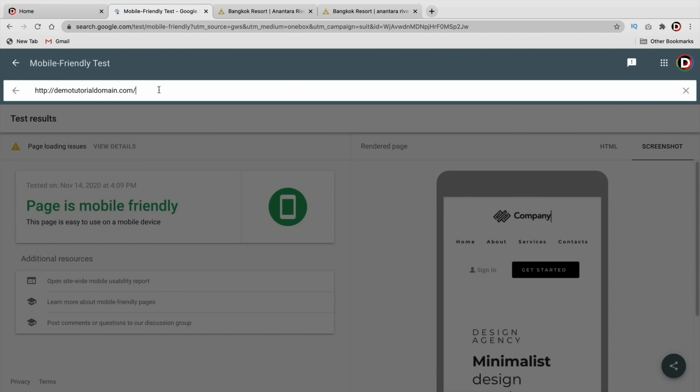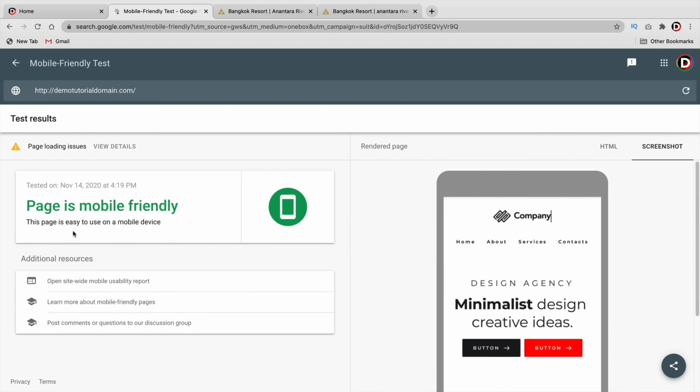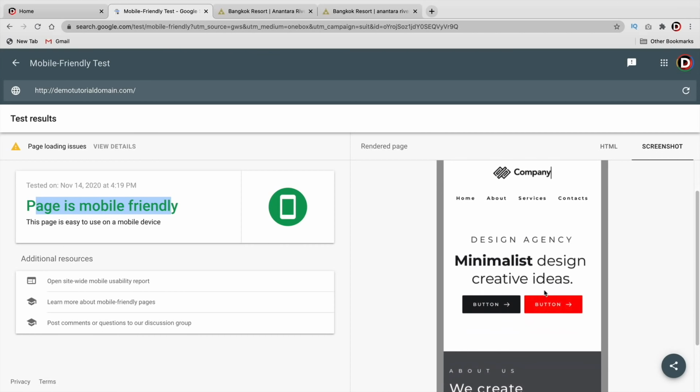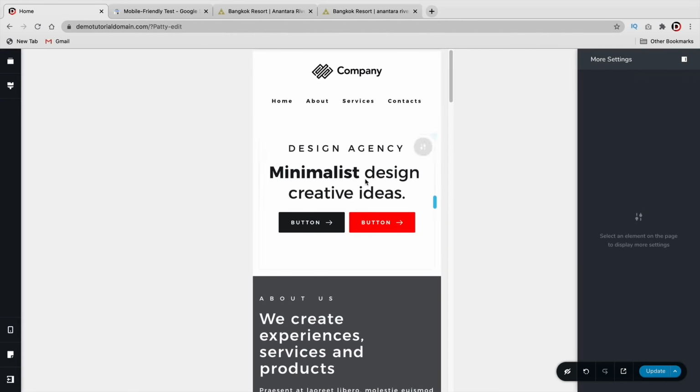So I'll go ahead and enter my domain, and I'll press enter. And here we go. So our page is mobile friendly, and you'll see how it looks from Google's perspective. So the website looks really nice and everything looks really clean. So that's pretty much it for the mobile responsiveness sections.